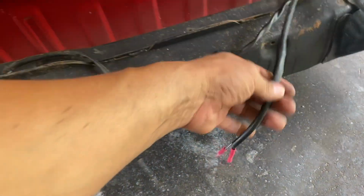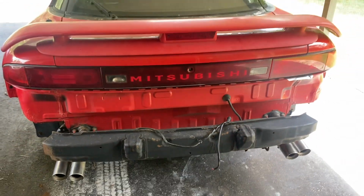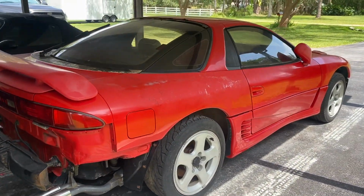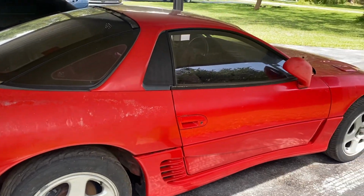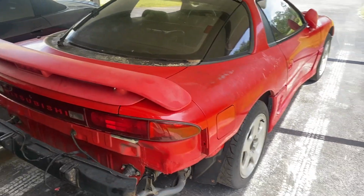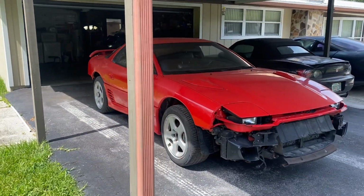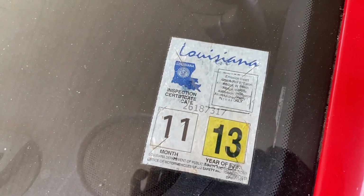These wires were cut. They seem to be for the license plate frame, the lights. It appears to be mostly stock for the most part. This thing's been sitting for a long time, the guy said. I think he said like 8 years. Here's a shot of the passenger side. This car came from Louisiana.